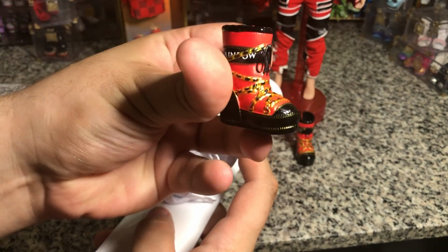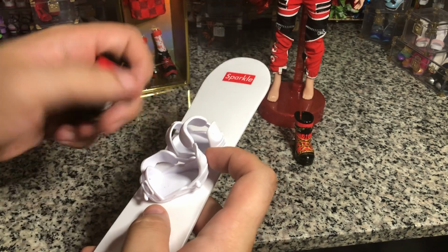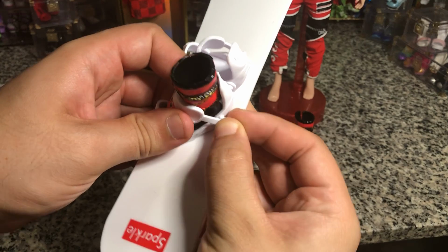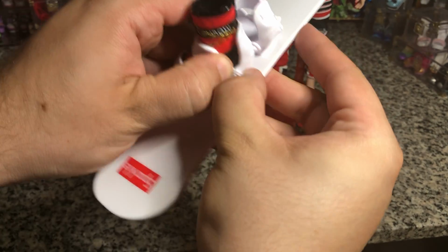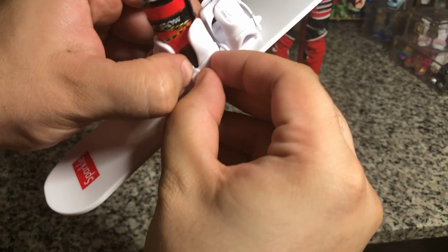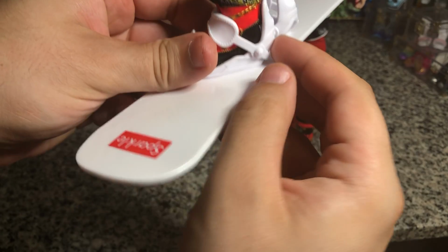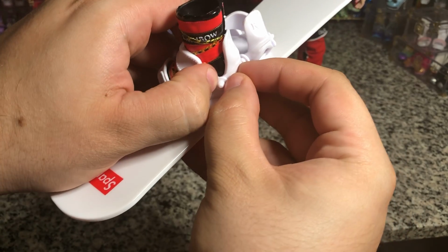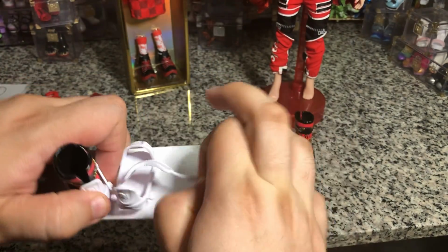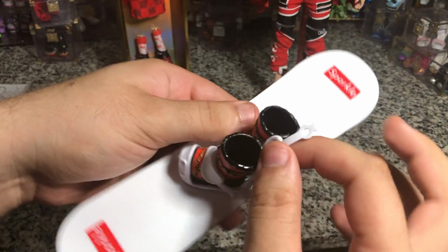So that is a close-up of the shoes. These are the snow boots. I'll show you guys how they just flip in like that. And then we just pop that little piece on there. It is a little bit easier once you figure it out the first time. Just sort of press your nails against where this plug is and then work them around. And for our second one, we go in like that.